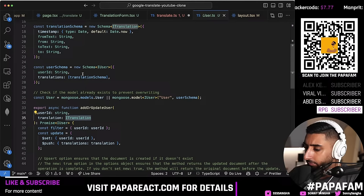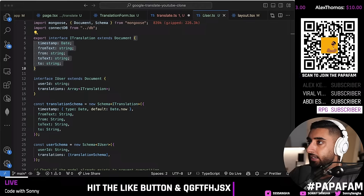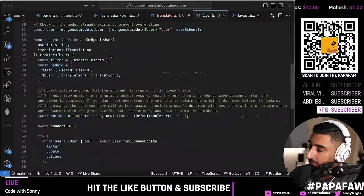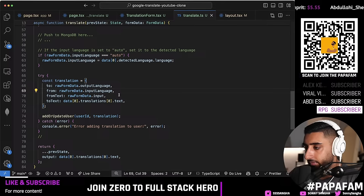But what I would recommend is, the iTranslation actually has a bunch of other stuff because it extends the document type. So just to simplify it, I would define maybe just the timestamp contents and then extend that accordingly. Instead of saying iTranslation, I probably would just do from text to text, because I'm not passing in everything, for example the timestamp here. It's doing that on the server, right? So you can go ahead and make that a bit cleaner.